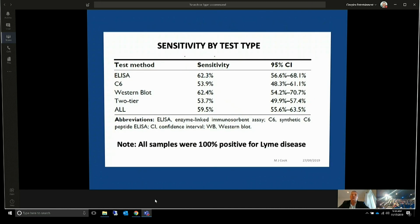But you have to use your judgment and practice good clinical medicine. This is a summary done by Michael Cook that's published, looking at all the different tests: ELISA, C6, Western blot, two-tier. All the tests together are only 60% sensitive. So what does that mean for patients? If you've got a negative test and you're sick with Lyme, you've got Lyme.